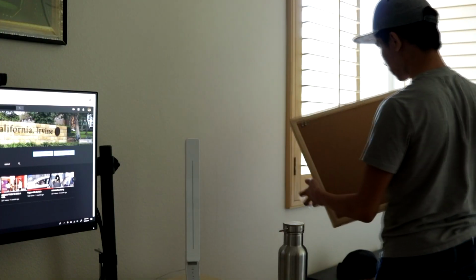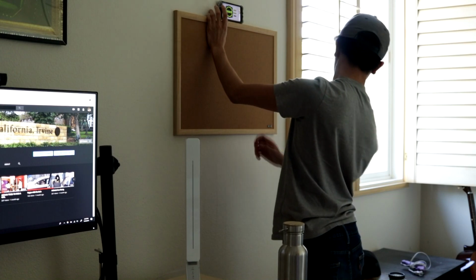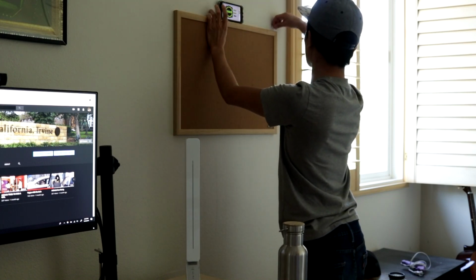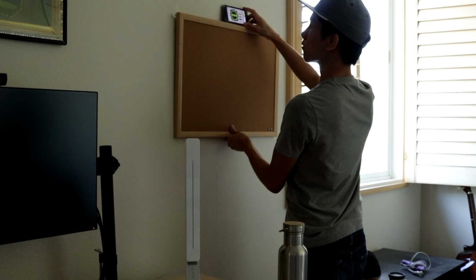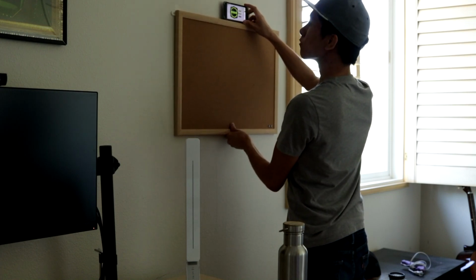The next step was to hang up this bulletin board that I had bought from Target. So I used this bubble leveling tool app that I found for free on my iPhone, and I used it to position the bulletin board, and then I marked the wall where the corner should be using tape. And then after that, I put the adhesive strips on the back of the bulletin board and then positioned it where the tape markers were, and then I hung it up, and it was super easy.